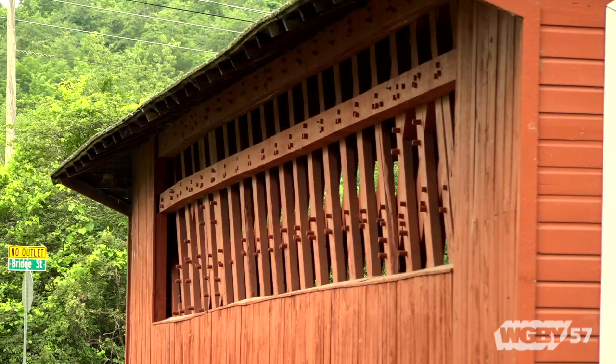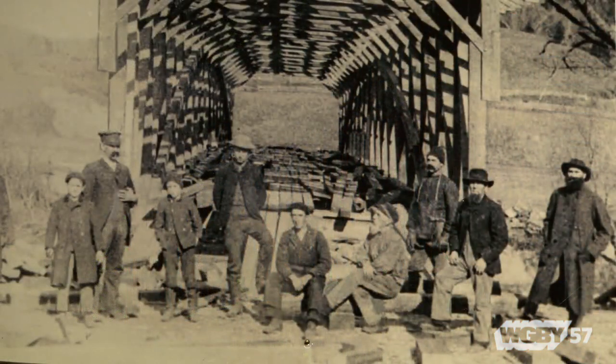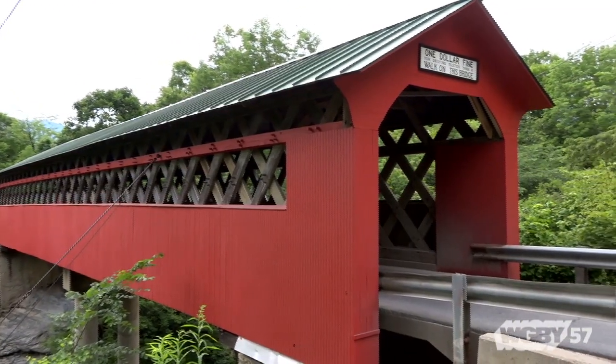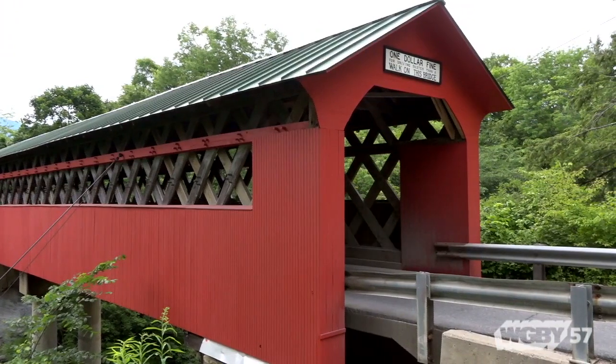And I think people that are used to the modern world and don't think about what was built 150, 200 years ago, when they see what was built, how it was built, and how well it stood up, are fascinated by it.